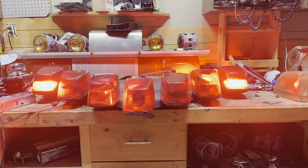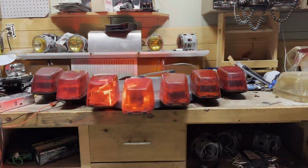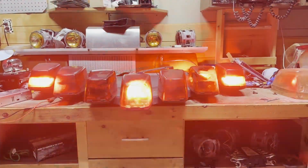I bought this bar back in Philly from the owner of a tow company who bought the truck it came on, and because it's red LEDs under red domes, he couldn't use the bar. So, this particular bar came off a 2012 Kenworth that was originally assigned to the GW Bridge, and we're going to be talking a little bit more about the agency and what they do.